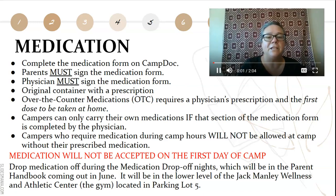All right, medication. If your camper will be taking medication at camp, so this only pertains to medication that they need to have administered to them while they are at camp, you will see on the camp doc that it asks you about that, and it asks you to fill out the forms. So unfortunately, we cannot accept medication forms that come from the school. It must be the form that is provided to you through camp docs. It must be signed by you, and it must be signed by the physician.